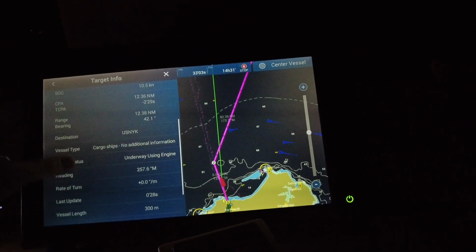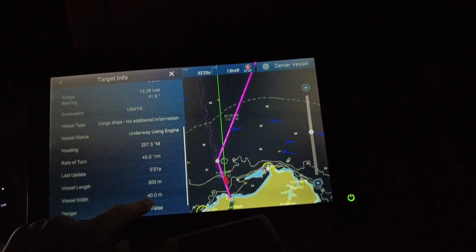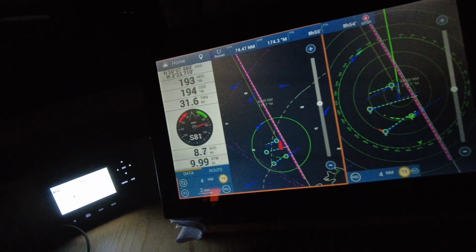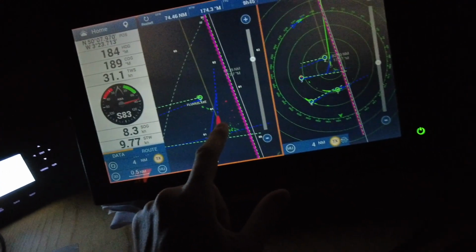Where can I see how big it is? Yeah, there it is. 300 meters long, 440 meters wide. So it's a big thing. I just passed a ship there, or a ship passed just in front of us. Trying to show you here. So we are there.